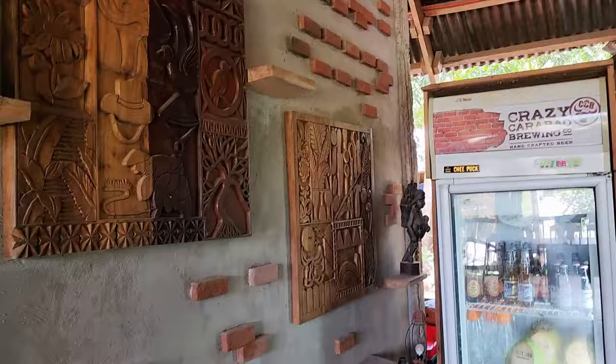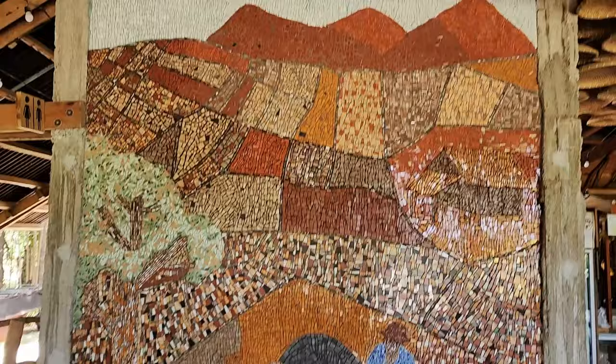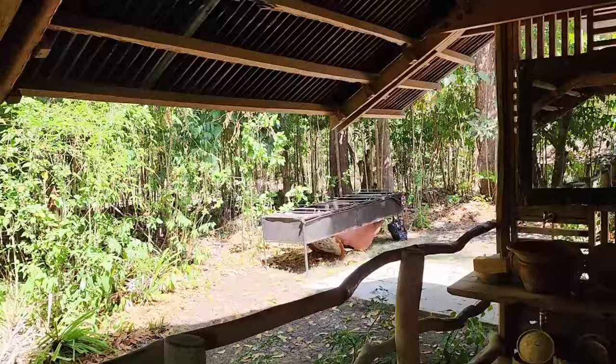Got some awesome wooden art here. Oh, and some sculptures in the back there. But check out this mosaic. Caribou mosaic. It's a water buffalo. Awesome. And then there's bathrooms just around here. Oh, and a massive barbecue. Whoa, that must sort of... Oh, it's a mirror.